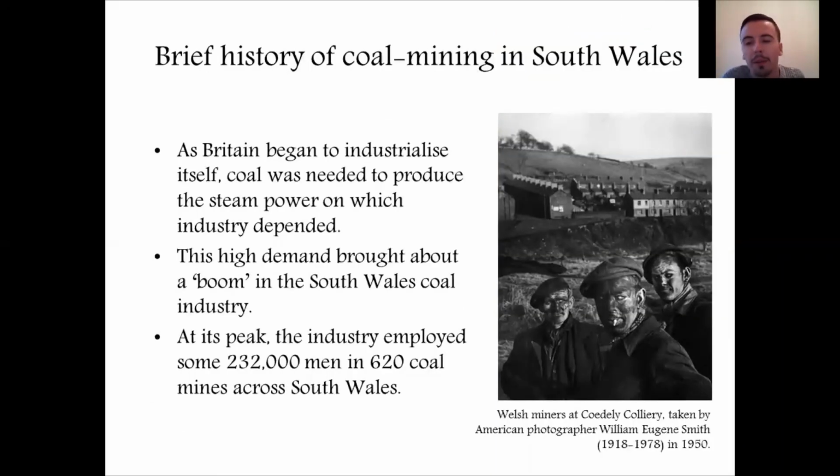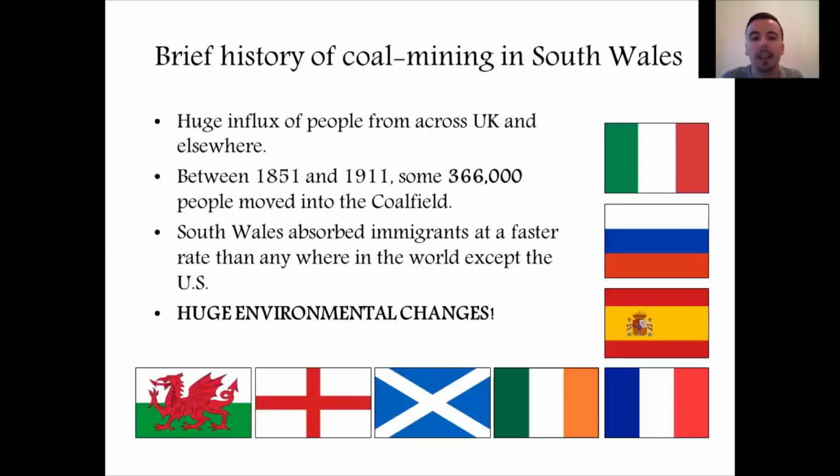Just a bit of a brief history of coal mining in South Wales. As Britain began to industrialise itself, there was a growing demand for coal, which produced the steam power upon which industry depended. This brought about a huge boom in the South Wales coal industry, as it did elsewhere. At its peak, the industry employed about 232,000 men, women and children in 620 coal mines across South Wales.